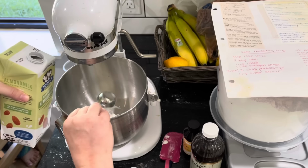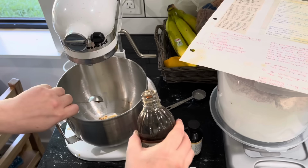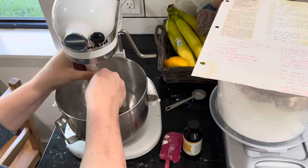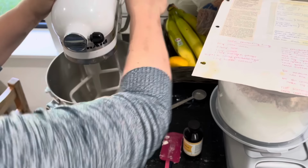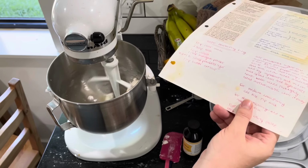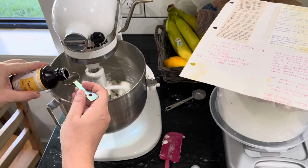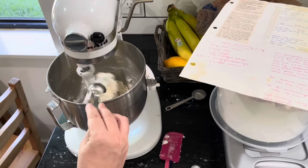But since I want to keep this not dairy, I'm using that vegan almond milk that I had found. And then I'm adding in 1 teaspoon of vanilla, and then I'm going to cream all of that together. Now, it is a good thing that after I got that going, I checked my recipe one more time because I realized that I had forgotten the butter extract. Now, I don't actually have butter extract. I have this butter flavoring, so I use that instead, and I just put in 1 teaspoon of that.